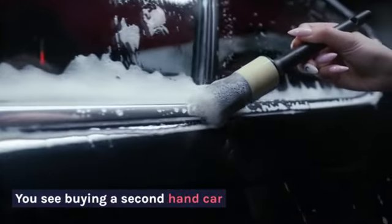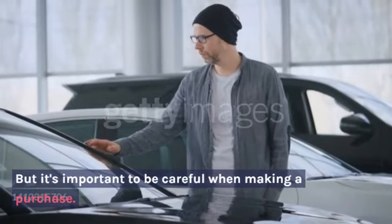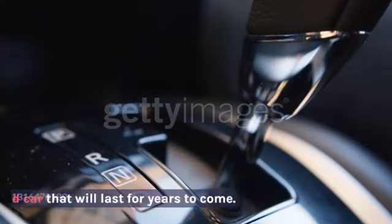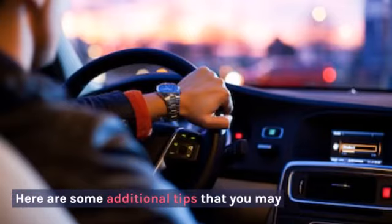Buying a second-hand car can be a great way to save money, but it's important to be careful when making a purchase. By following the tips above, you can increase your chances of buying a reliable second-hand car that will last for years to come. Here are some additional tips that you may find helpful.